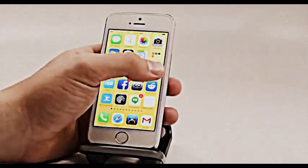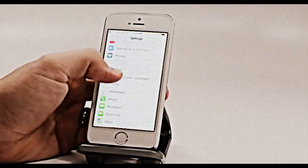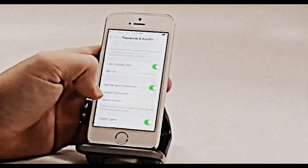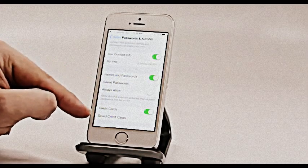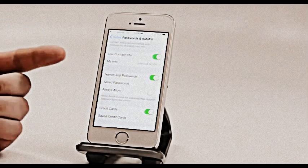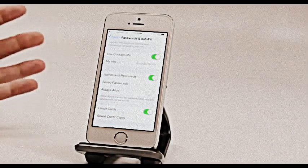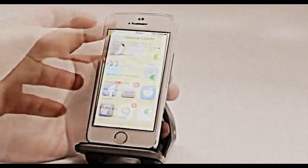Another cool thing that's embedded down here in your settings, if you go down to Safari, which is right down here, we can go to passwords and autofill, and we can actually have it save our names and passwords and have it store credit cards and other information. So it's a nice way so the stuff is always filled out for you. You don't have to constantly type the same information in.